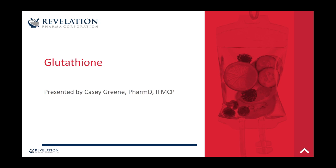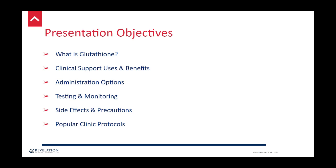Today we're going to be covering glutathione, arguably the most powerful antioxidant in the body. So we'll cover everything from what is glutathione at its core to the clinical support uses and benefits you can use in clinic and with your patients, different administration options from oral to various injectable forms, testing and monitoring, side effects and precautions, and last but not least, popular clinic protocols, what people are actually doing and what gets the most benefit in clinic.